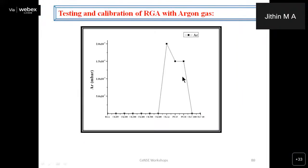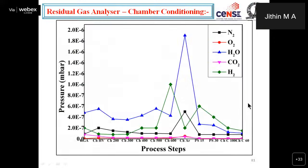To calibrate the RGA, you can simply pass any gas. Here we pass argon gas, so suddenly the argon peak increases. Otherwise, there was no argon presence in the chamber. Then this is an example of classical use of RGA in a chamber. This is the RGA head, then the chamber at high vacuum. The RGA shows very little water vapor, but when we opened the valve to the chamber, a slight increase happened, even in nitrogen, because the chamber has a large volume.